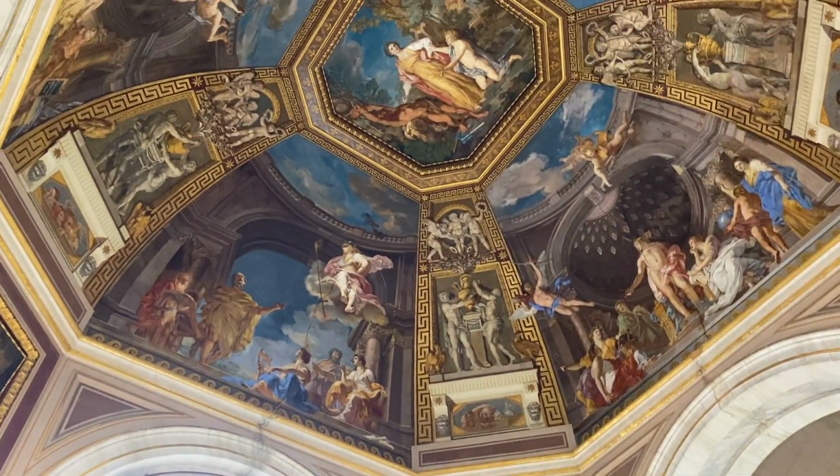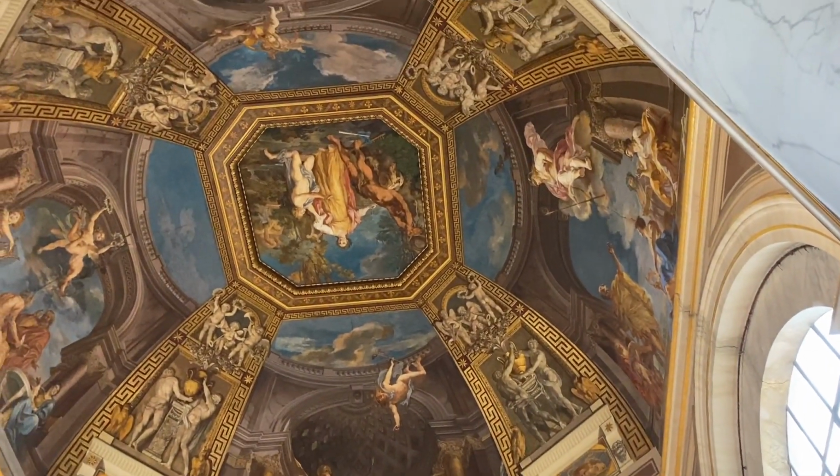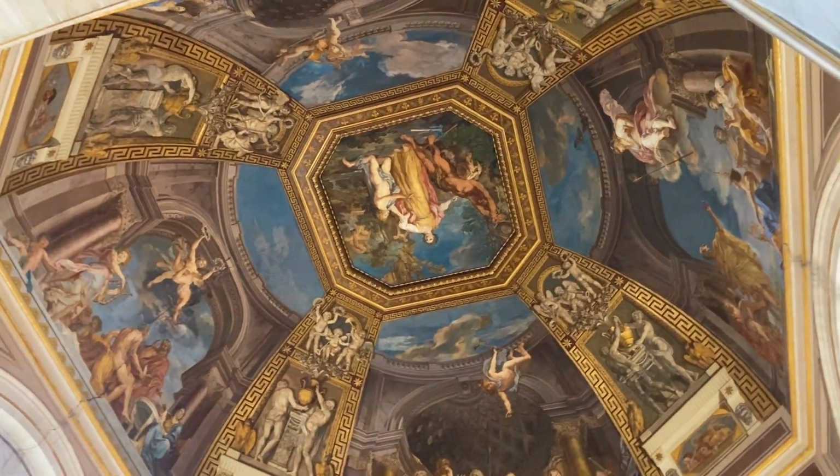Such beautiful frescoes. A fresco is a type of mural painting that is done on wet plaster while it's still fresh, hence the name fresco, which comes from the Italian word for fresh.